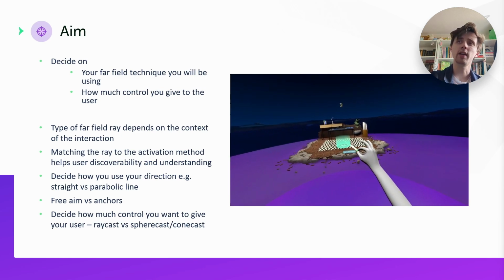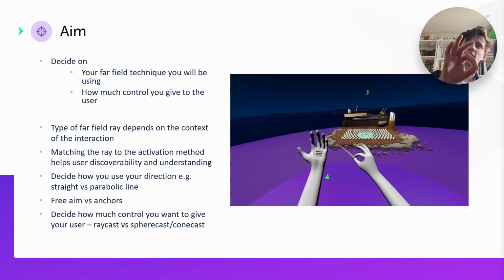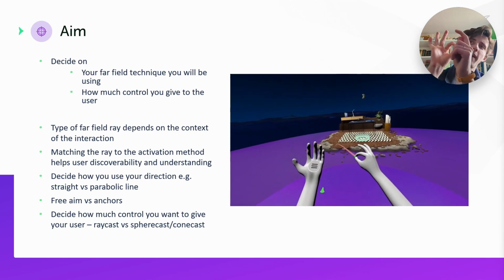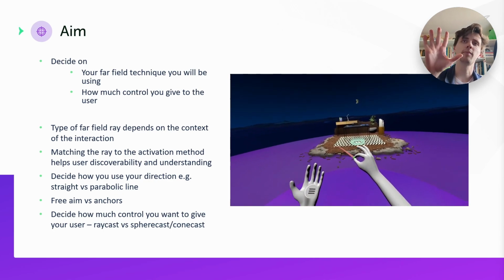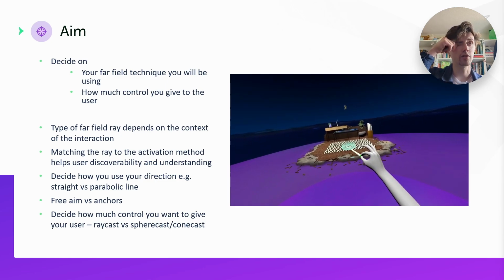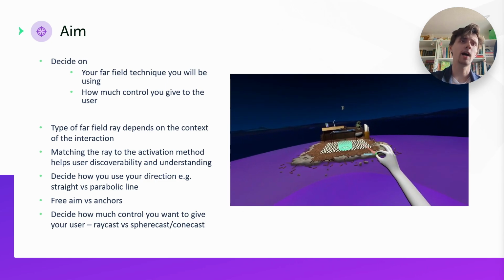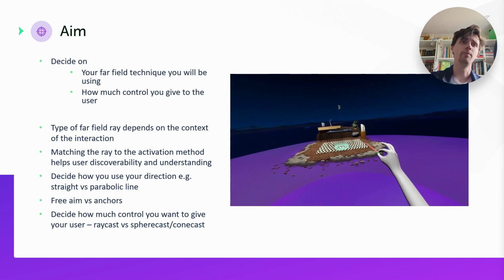So a pinch ray mapped to a pinch activation really makes sense, because you pinch to activate, and now it makes sense that the locomotion technique is coming out of your pinch position. Or maybe a palm ray maps to a grab interaction, because it's more of a whole hand interaction you're doing there. And matching the ray to the activation method really helps users understand and remember what is going on.